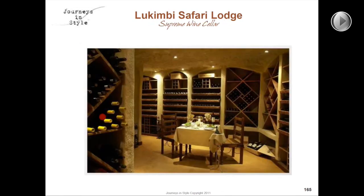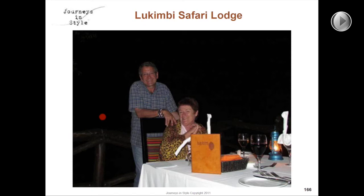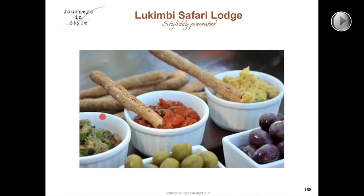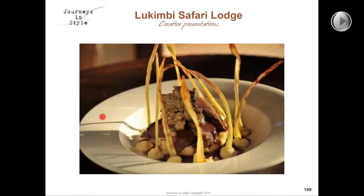Then as a surprise, if it's a honeymoon couple or by special request from you, we can have your clients enjoy a surprise candlelit dinner in the beautiful underground wine cellar at Lukimbi, a really fun experience. And then of course we do bush dinners, and then dinners back at the lodge with our gorgeous wine list. And the food here, again, outstanding, very innovative, very creative, and very delicious.